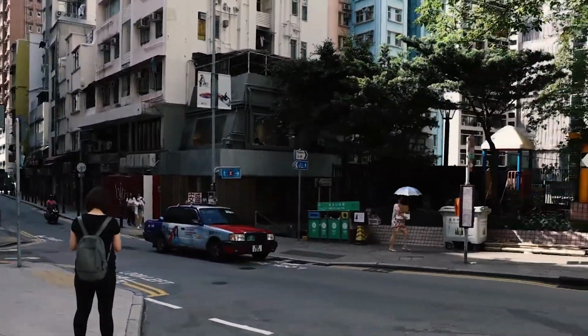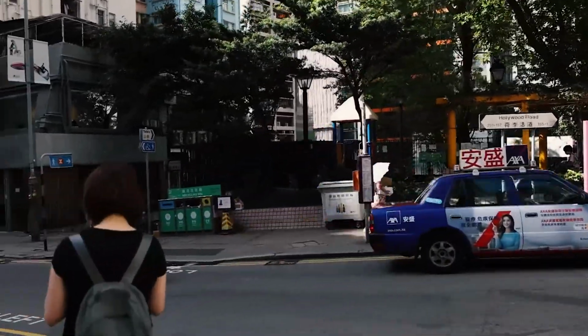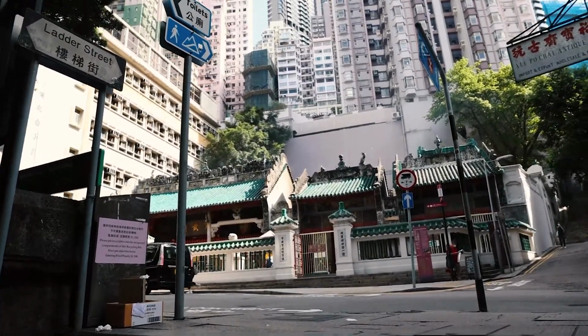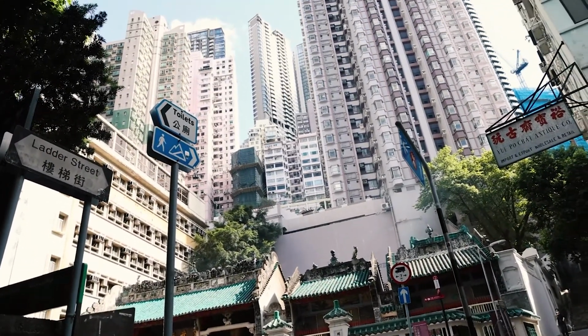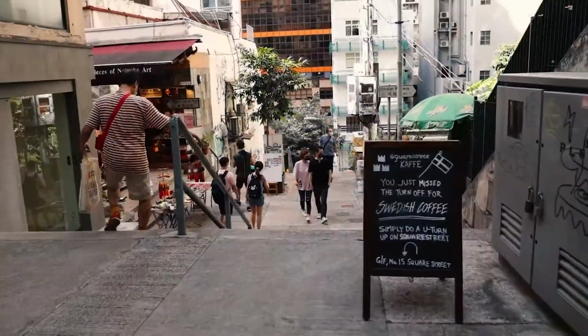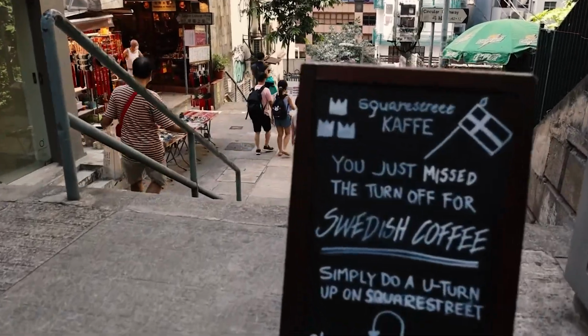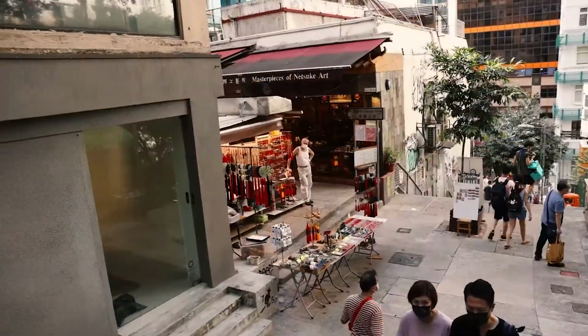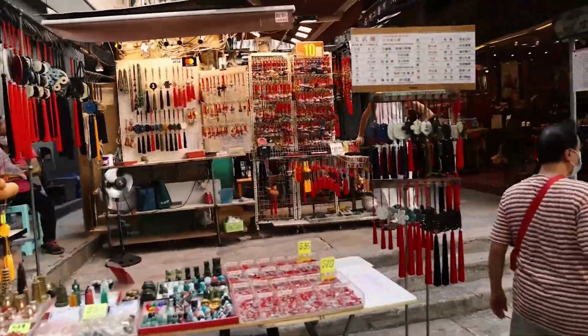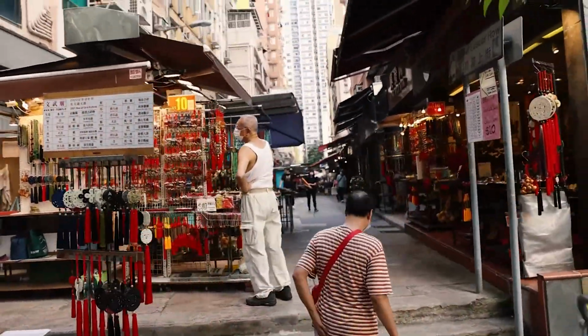But now I'm gonna go down and take the tram and actually buy a new phone because I needed to go to China. So let's do that. This place is actually really cool. Manmo temple here, just next to the buildings here. That is Hong Kong, that's for sure. Here you can even find some Swedish coffee. That's weird. This cool little famous street down there. You can see a lot of stuff to buy here, but I'm not gonna do that today.